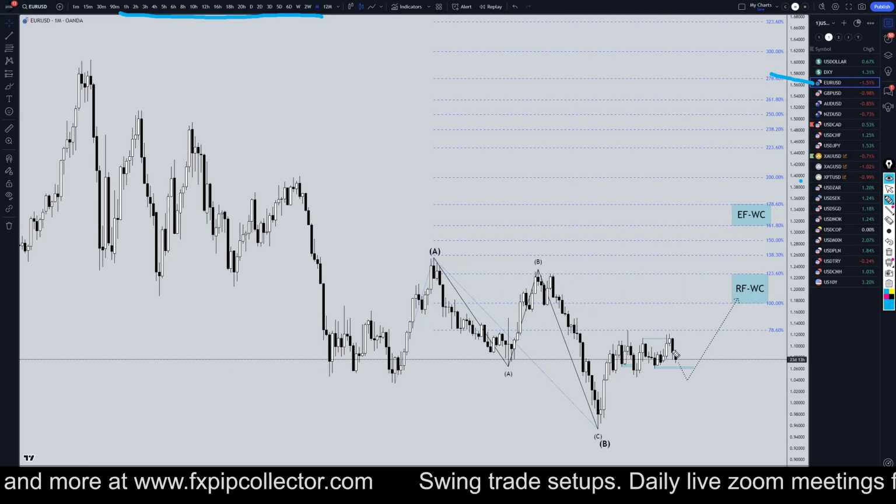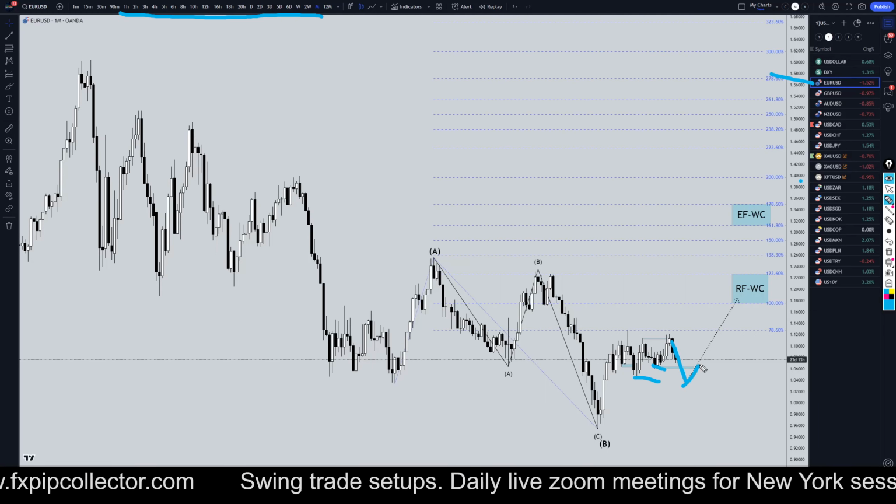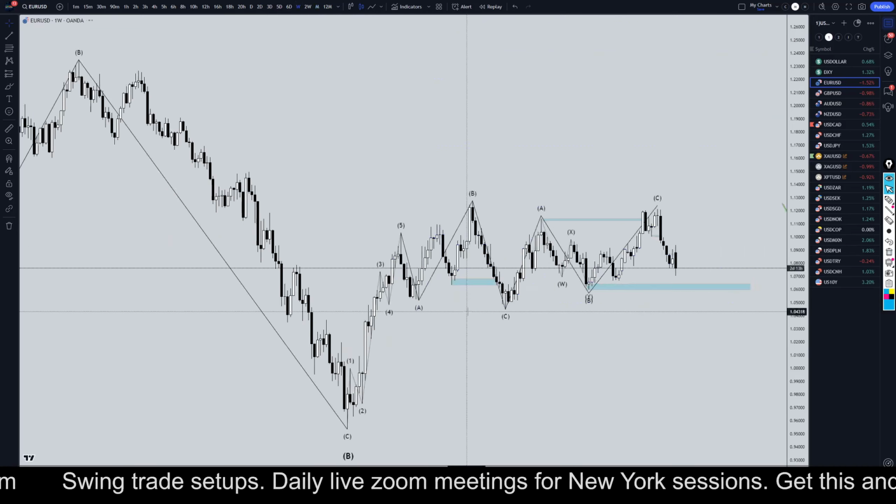So anyways, on the Euro dollar monthly time frame, we had another pretty big move to the downside. Like I've been saying, more than likely this is going to go down, take out these lows before it really does end up pushing back up. So let's take a look at that on the weekly time frame.